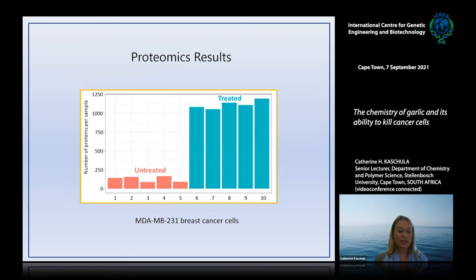So these are the proteomics results that we got. The treated and the untreated lysates from five technical replicates were incubated with the streptavidin magnetic beads. And thank you, a lot of this work was done with Dan in Georgia's lab. So thank you to Georgia, who's hosting this meeting. And then they were trypsin digested to pull out the biotinylated proteins, which were identified by mass spec.